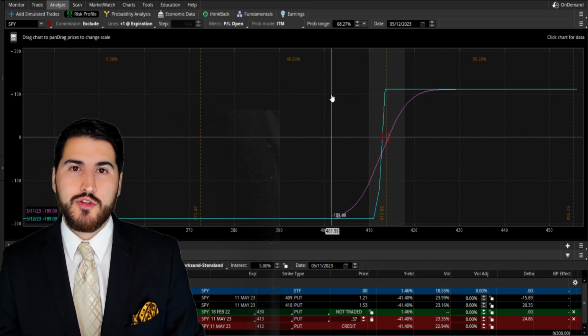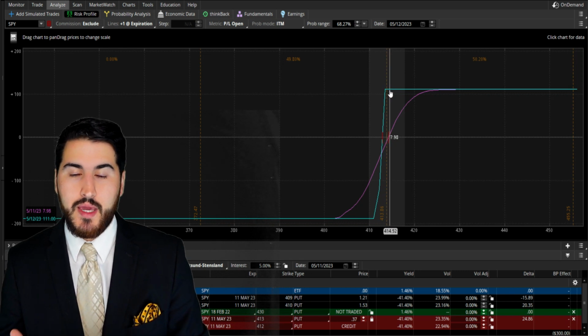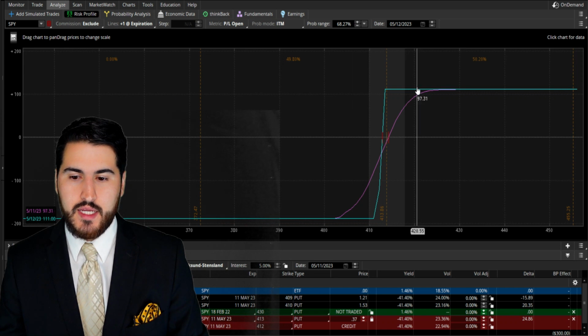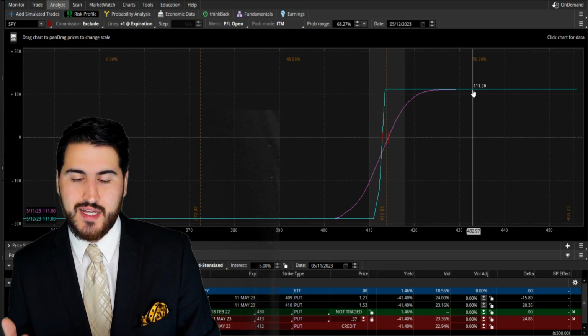So basically what you're looking at here, the blue line is how much money we make if it is above 0. So our max gain here is at $111, which is 37 times 3.